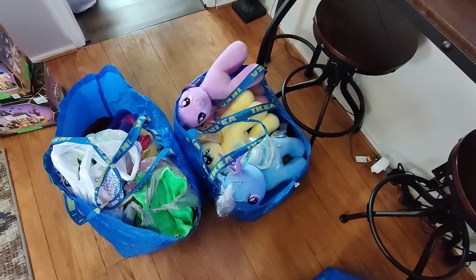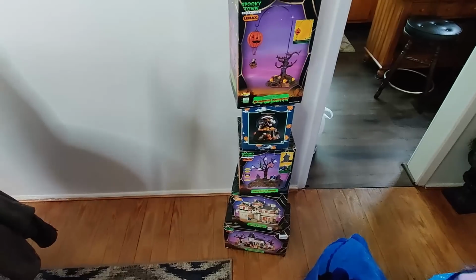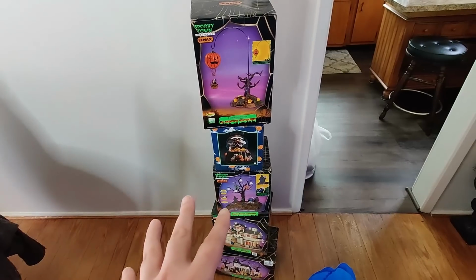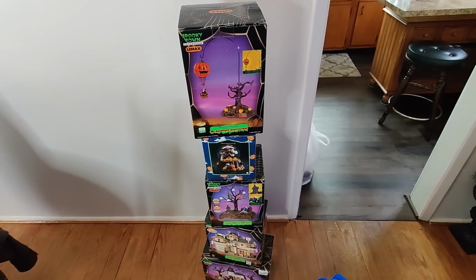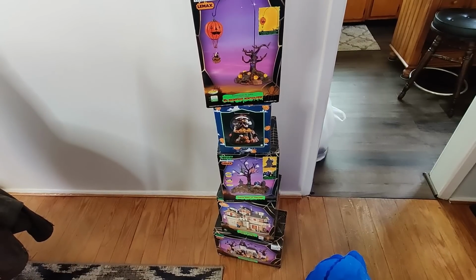So I am going to look these up here in a minute and I'll let you know if there's anything great in there. But also kind of the same thing with these Lamax Spooky Town stuff. Some of these are big money. There's one that sells for over $500 pre-owned. Again, I'm not sure which one it was. I just saw all these in a box. I said, how much for all of them? And I got these for $25 as well, hoping that there was a rare one.